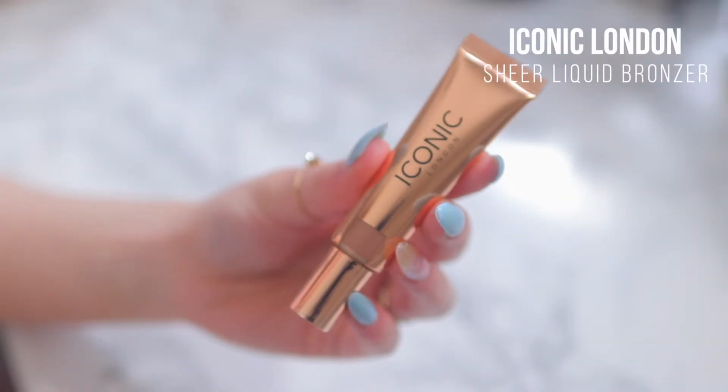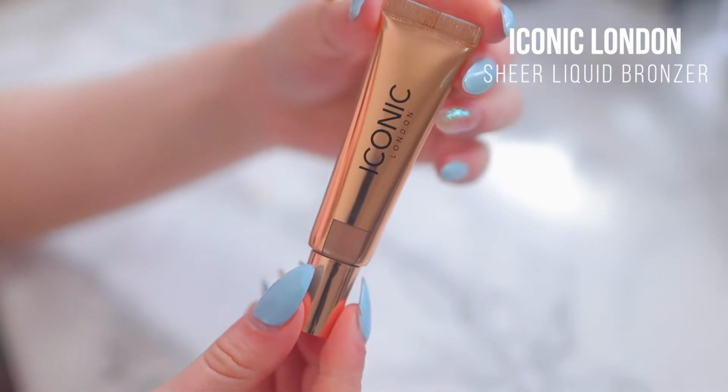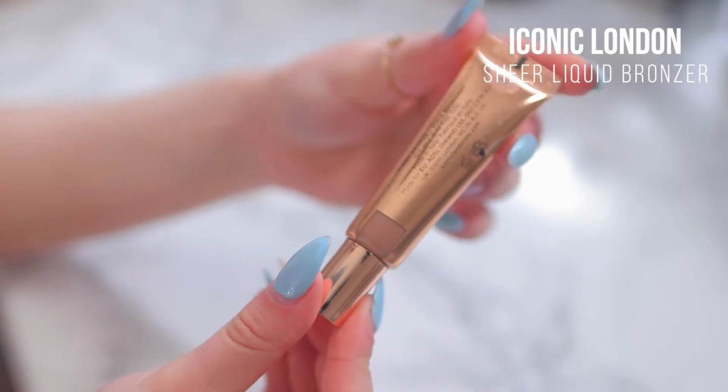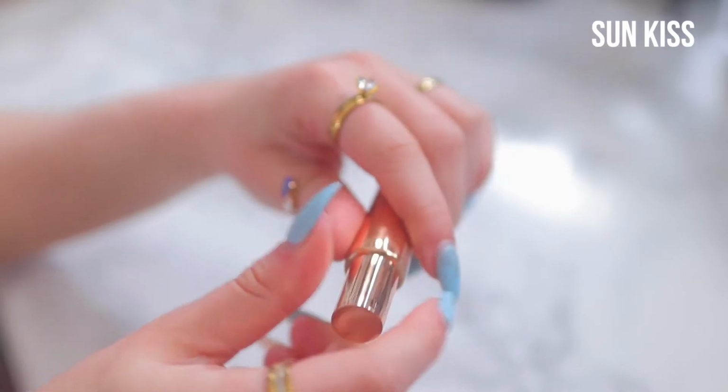Next is the iconic London Sheer Liquid Bronzer. Oh my goodness, this is not talked about enough, and this is something I can definitely see myself reaching for in the spring and summertime of this year. And this is a sheer liquid bronzer, exactly what the name suggests.